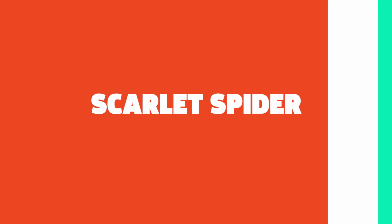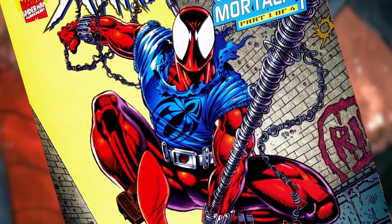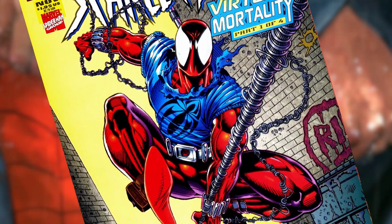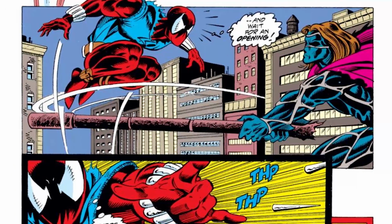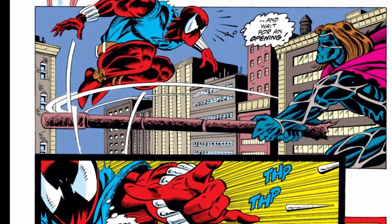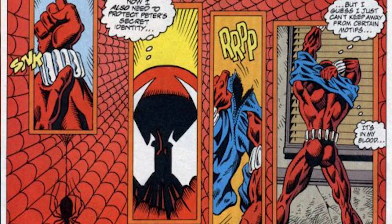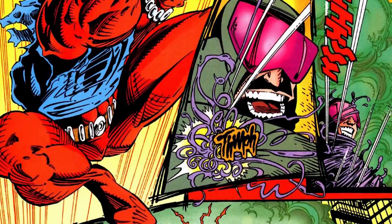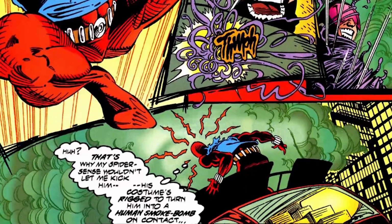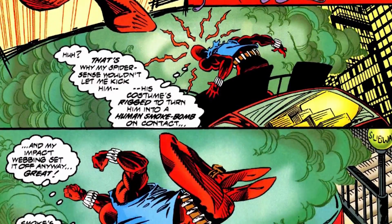Number 9, Scarlet Spider. When Aunt May was on her deathbed, Peter Parker's clone, Ben Reilly, made his way back to New York. Peter was unaware his clone was still alive. Ben needed a costume to protect Peter's identity. He went the simple route by wearing a red bodysuit and a blue hoodie with the sleeves ripped off. Calling himself the Scarlet Spider, he also added some new items such as stingers that could be shot out and impact webbing.